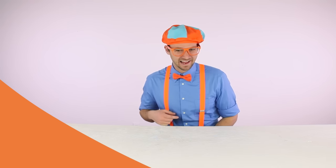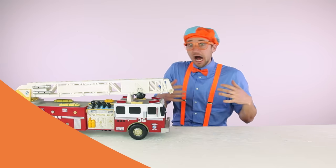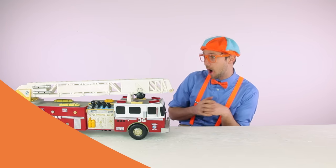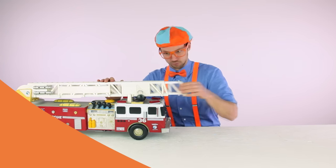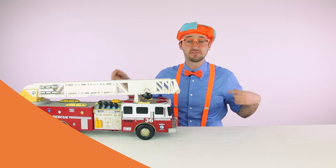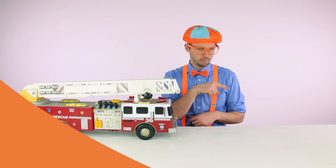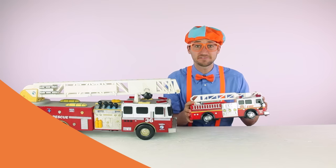Whoa, hey! Big fire truck! This fire truck is really big! Look at this fire truck!